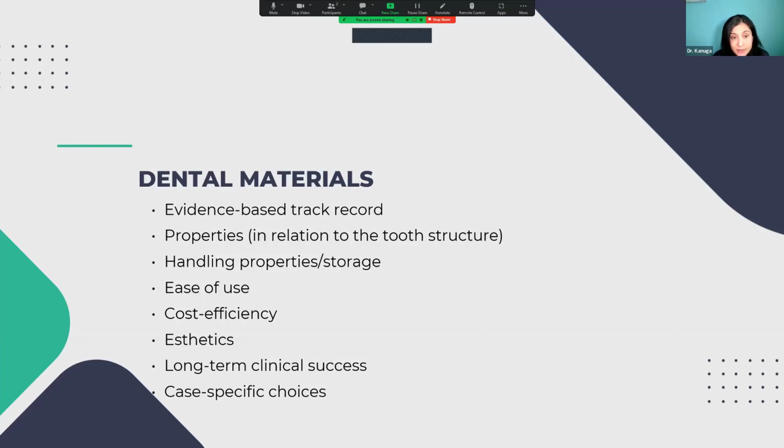As clinicians, we have several choices in the dental marketplace. It can get overwhelming to make decisions from a gazillion options, all of which claim to be the best in their category. What sets us apart as doctors is that we base our choices of restorative materials on scientific evidence rather than anecdote, and we balance it with practicality and ease of use. So that's where the personal preference comes in.